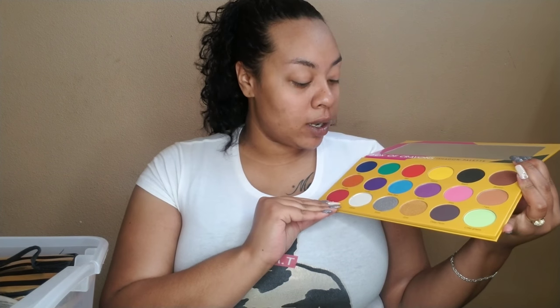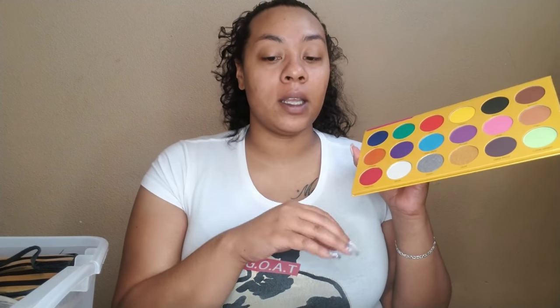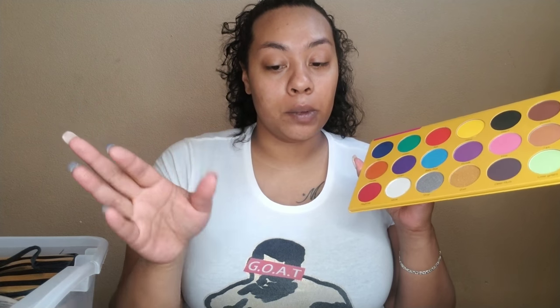So they named all their shadows after the different colors in the crayon box, and it's not through the actual Crayon company. It's through another company, and it's called the crayon case.